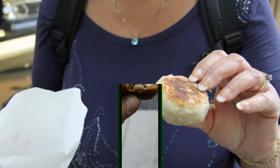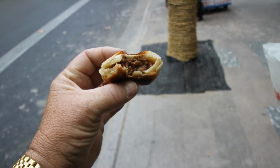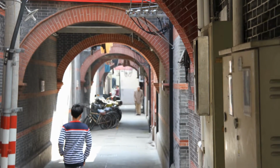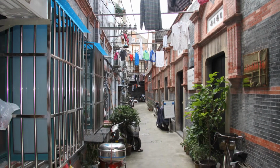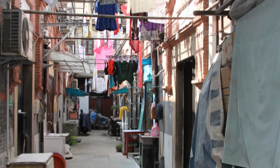This is some street food we ordered. These biscuits were stuffed with meat. They cost about a dime a piece. They were delicious. Notice the laundry hanging.